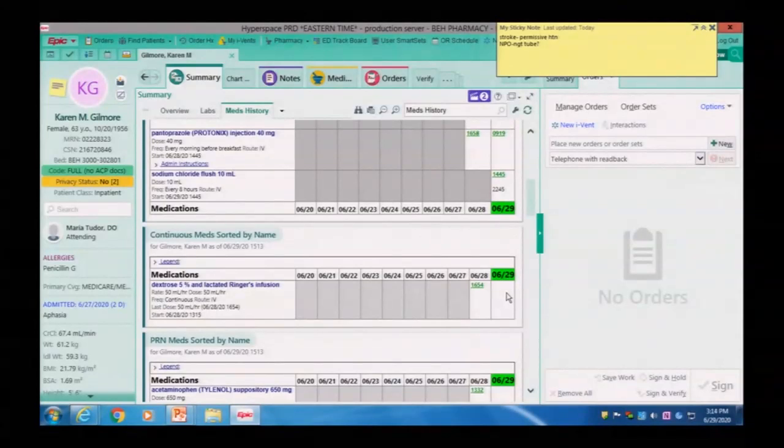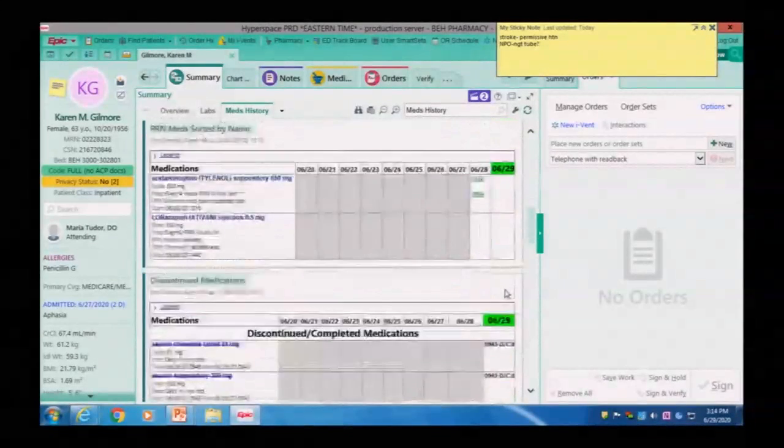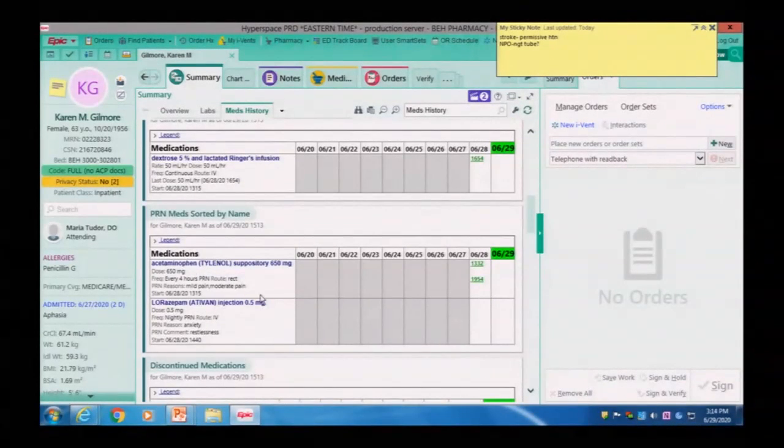But what's curious to me is that was yesterday, and there's not been any documentation from the nurse this shift, so I wonder if those are still running. I'd probably just go to bedside and check it out. PRNs, okay, if they said they're having a lot of pain and we're not doing a good job of controlling it very well, well, let me go to their meds history and see what they're actually getting.